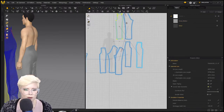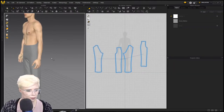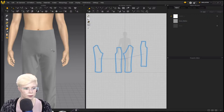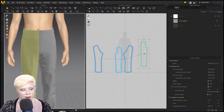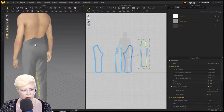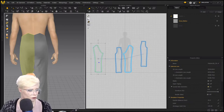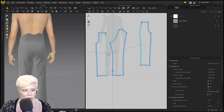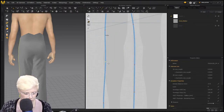Okay, let's clean this up. Sorry. Referencing my other work. I'm not going to be adding pockets in this case because right now he doesn't need pockets. He's going to be having a vest next. So as you can see, I traced the pattern. I'm making sure it fits his waist. These trousers were quite wide in the leg, so in fact, I do want to adjust this leg just a little bit.